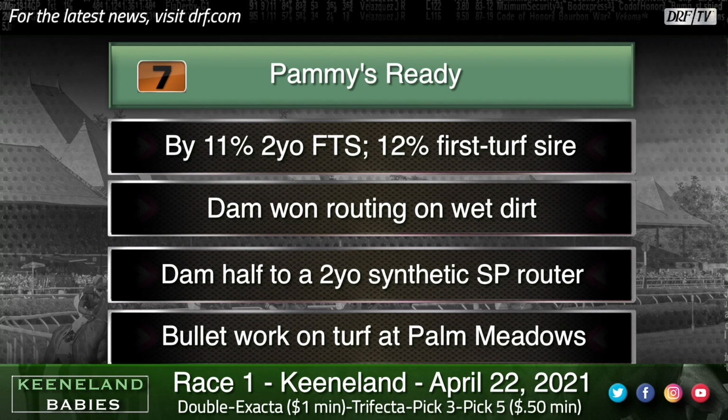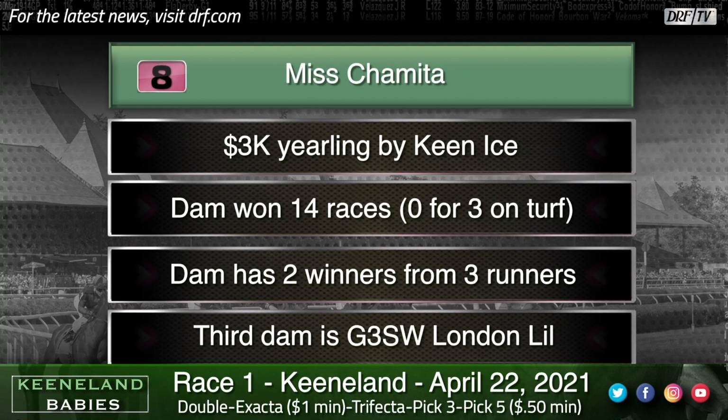The number 8, Miss Chamita, is from the first crop of Travers winner Keen Ice, a $3,000 yearling. That dam was a racehorse. She won 14 times, but none of those wins came on the turf. I wonder if this one might need a race.